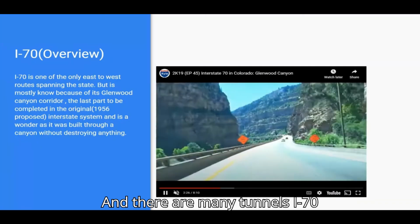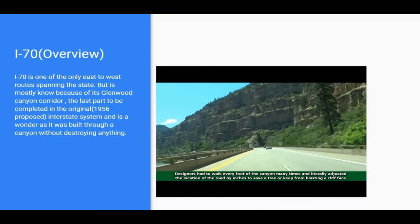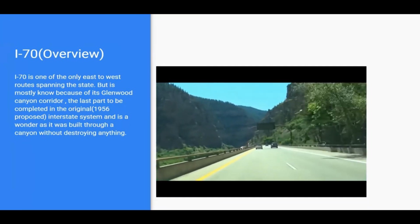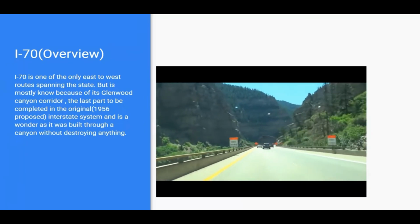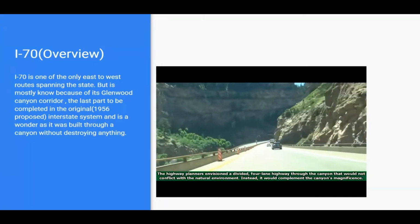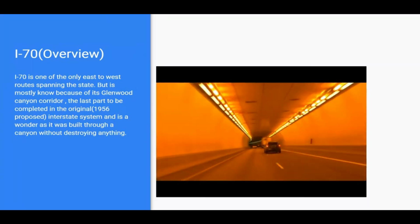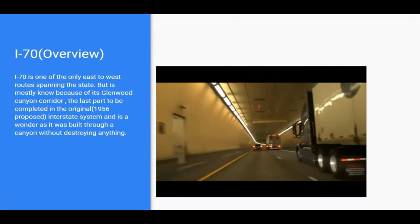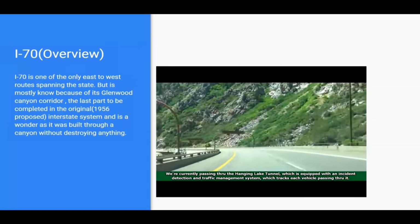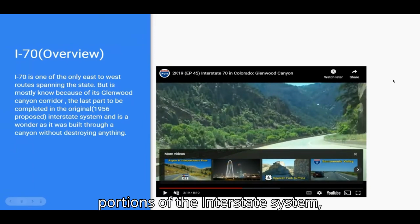And there are many tunnels I-70 passes through. Since this is indeed a canyon, they have to try and maintain the canyon atmosphere, so tunnels were made so the canyon could stay intact. This is obviously one of the best portions of the interstate system.